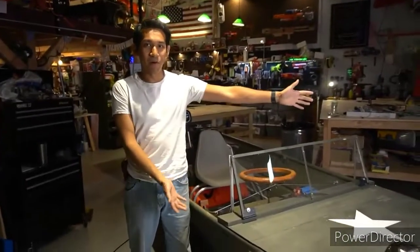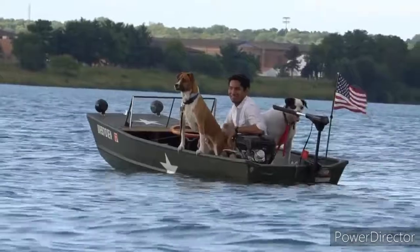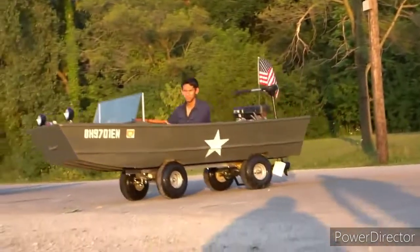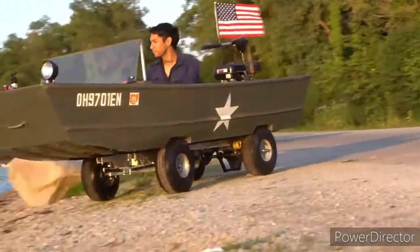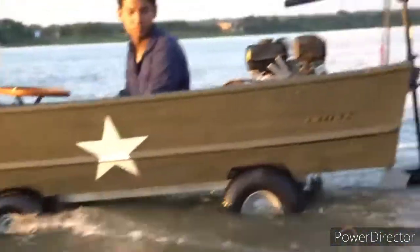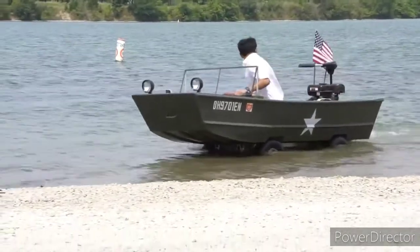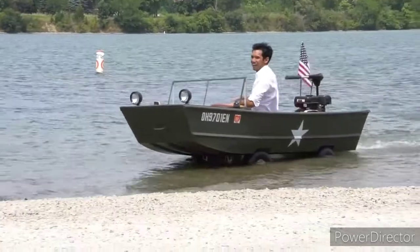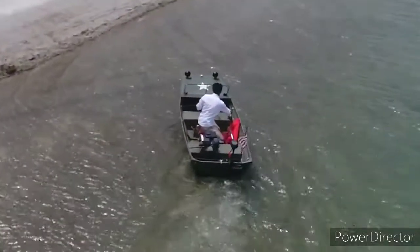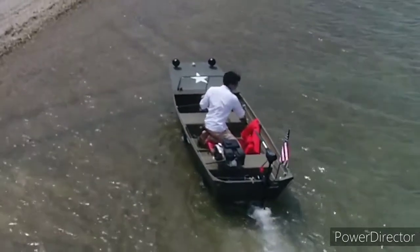Alright, so that's our homemade John boat duck vehicle water thing. Works pretty good. I've always wanted these as a kid. I've always dreamed of driving my Power Wheels into the water, and this is basically the adult version of that with a John boat and some go-kart parts. So yeah, we actually had a few more mechanical issues too. The clutch on the torque converter exploded and flew apart in the lake for one scene, so we had to go back and fix that.